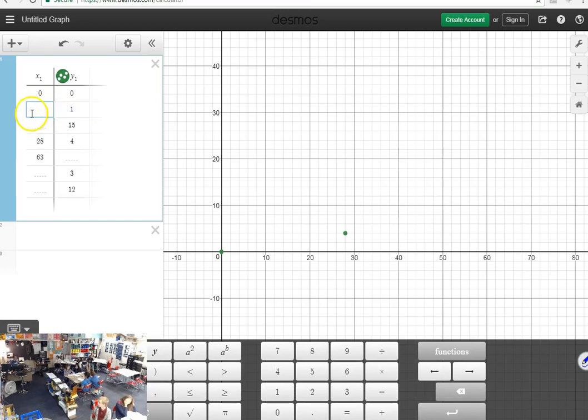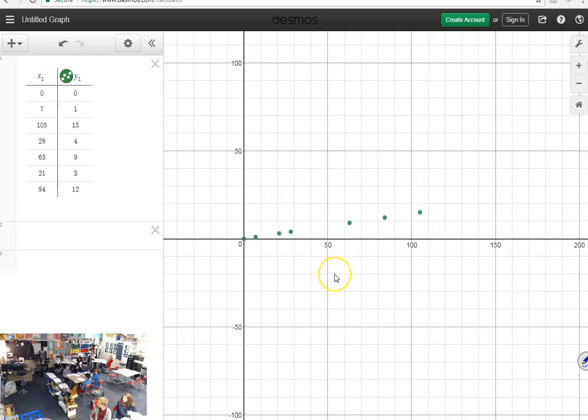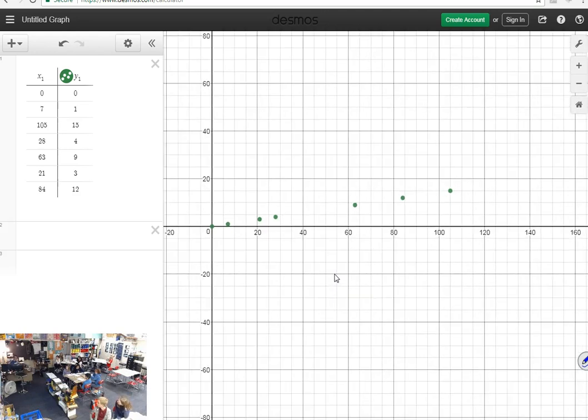and we remember that probably from chapter 1, if that's ingrained in your brain, it took us 7 pennies to get to 1 centimeter, which means 15 centimeters, 105, 63, 9, 21 pennies, 84 pennies. So now what do we notice? It is not proportional. Dots. It's dots. It's missing values.